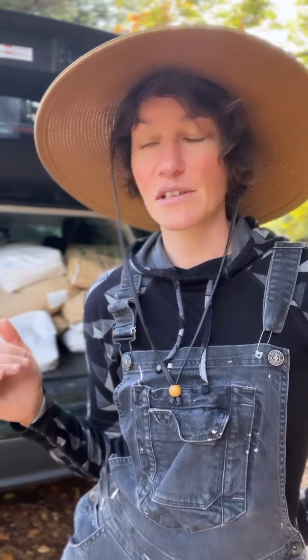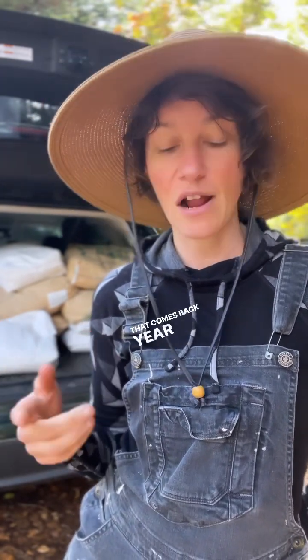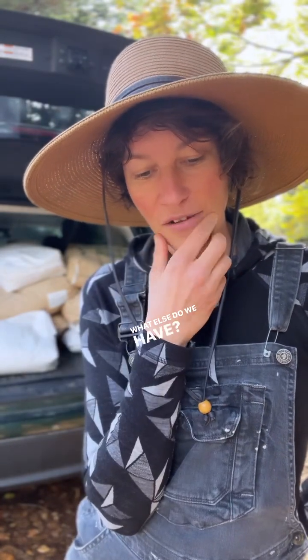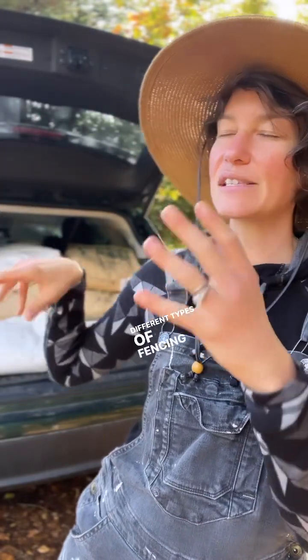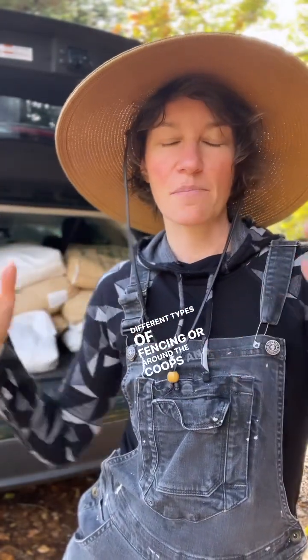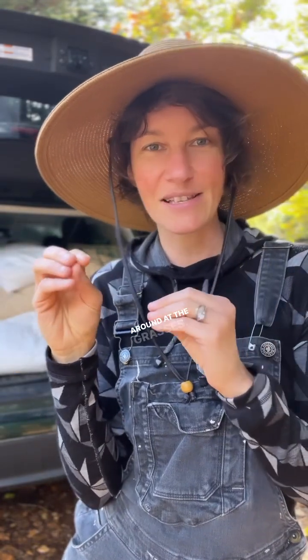It's gorgeous, it makes beautiful forage that comes back year after year. What else do we have? Yeah, and the vetch. The vetch is interesting for the birds and can crawl over different types of fencing or around the coops and make a nice area for the chickens to hide out in, and they can pick around at the grasses.